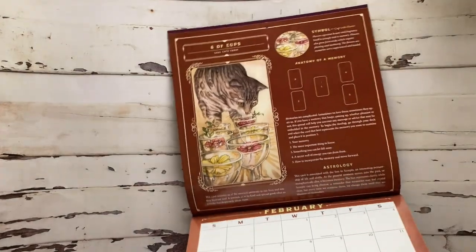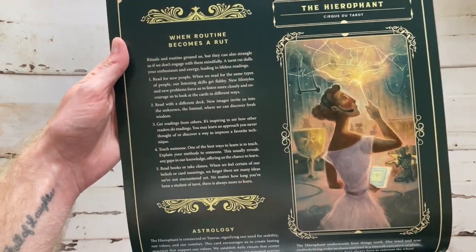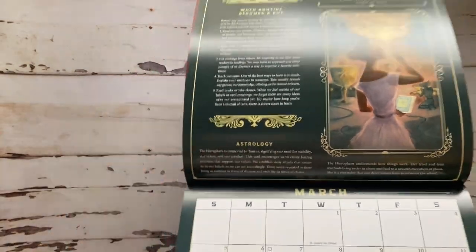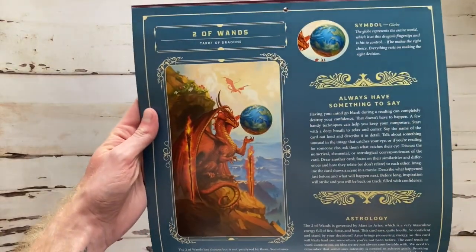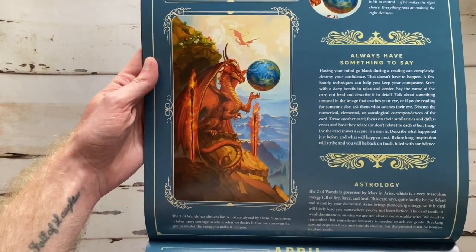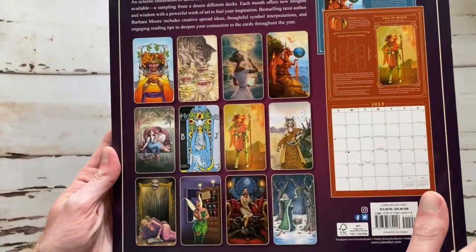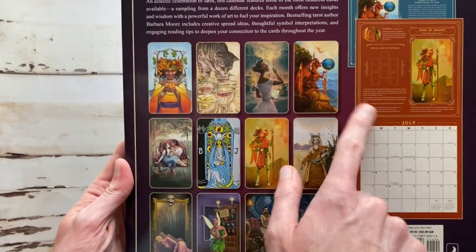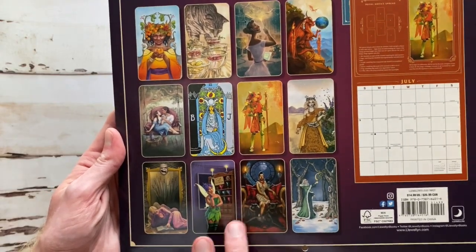And then let's go into March. Okay, Circuit du Tarot, the Hierophant. Looks like you're going to get astrology for each of the 12 months. And then going into April, the Two of Wands. Okay, so, as I said before, here are the 12 months. I'm not going to go through all of them because that's just too much. So it looks like it's actually in order. So January, and here's December, of course. And of course, October, which is the Trick or Treat Tarot.